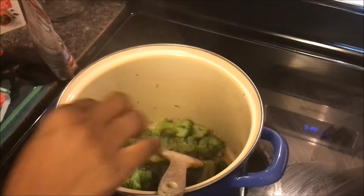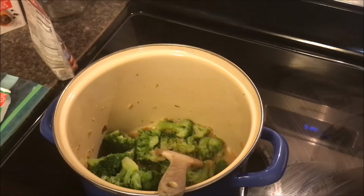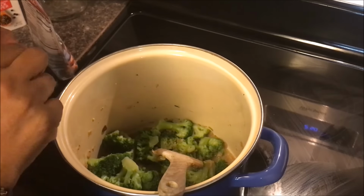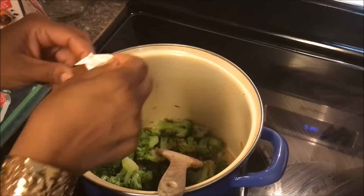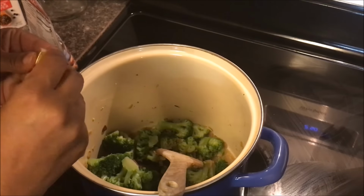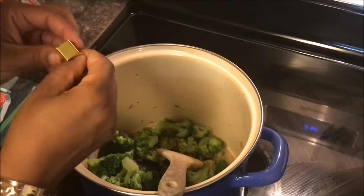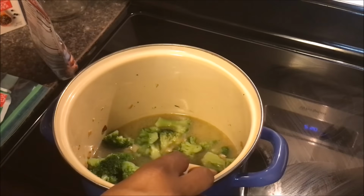To that, I'm going to add in, it says 2 cups of chicken stock, but I only have 2 cups. And since I'm doubling the recipe, I need 4 cups. So I'm going to add in 2 bouillon cubes and 2 cups of water to hope that will give it a little bit more of the chicken stock flavor. I probably should add in 3 bouillon cubes, but I'm just going to do the 2. I'm trying to decide why it's not cooking in it because I turned it down.